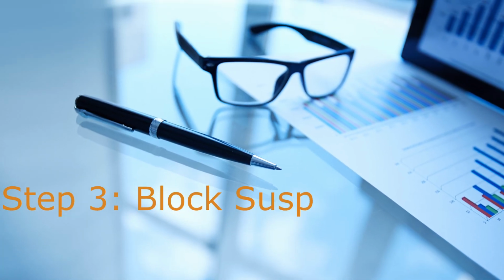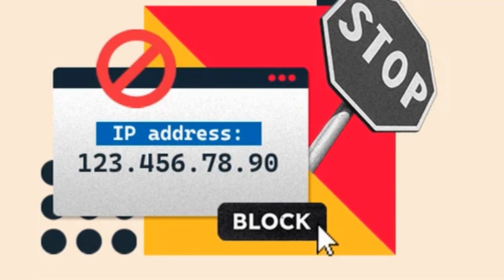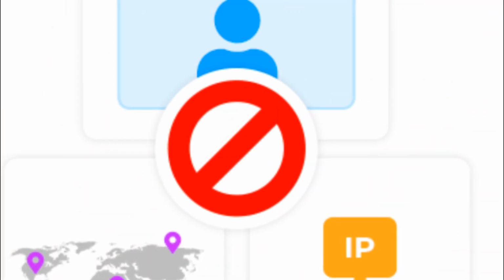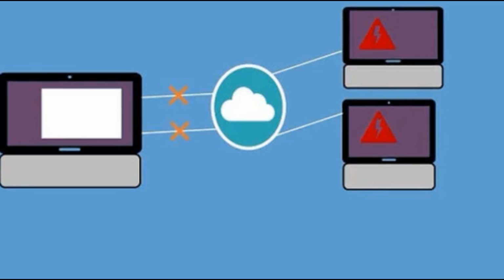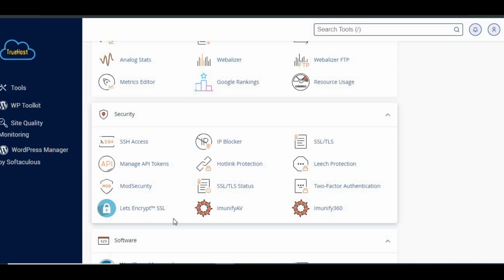Step 3. Block suspicious IP addresses. Next up, you might want to block specific IP addresses. This is useful if you notice strange activity coming from certain locations or if you're getting spammed by bots. You can block those IPs directly in cPanel.